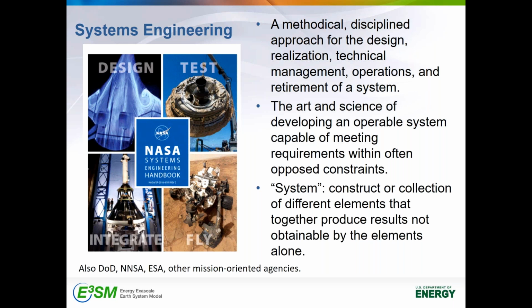So just to say a couple words then about what systems engineering is in the broadest terms, I've got a couple of definitions there, those first two bullets. The key points here are that this is a methodical approach that aims at design as well as implementation of design. It aims at technical management as well as operations of the final system or product, and then finally the retirement of the system. I don't have a lot to say here about the retirement, but I think it could be interesting to think about maybe later on.